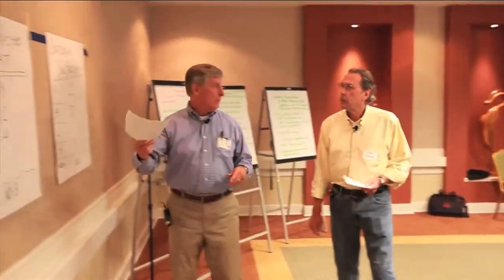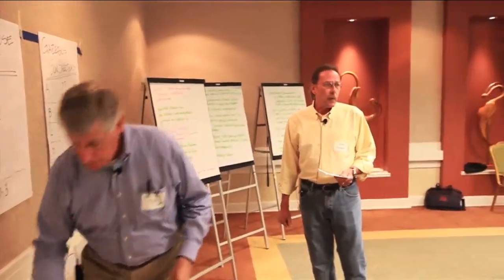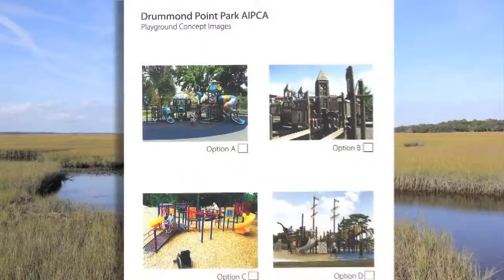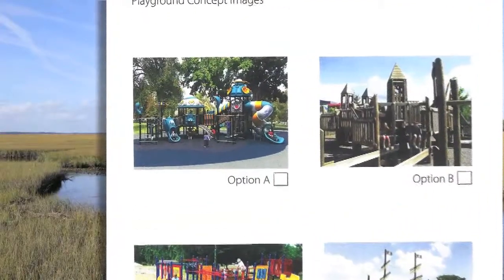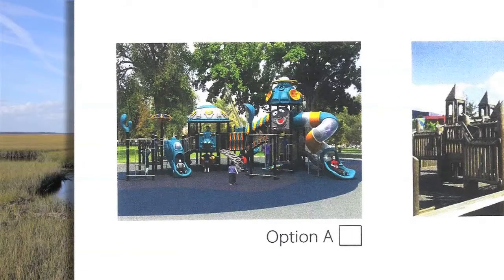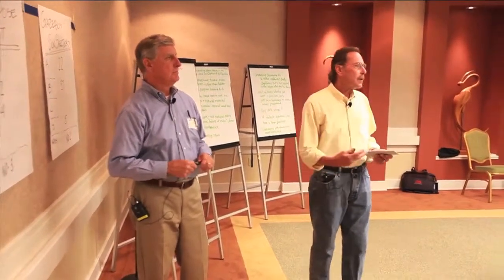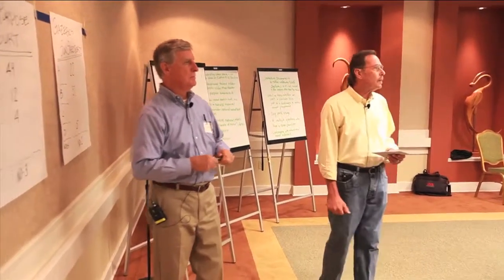So, John, do you have anything more to say about option A? No, I think that one was pretty cut and dried. I think that was pretty predictable. One of the things that I've seen is where you have that composite stuff on the ground, rather than hard ground, there's a soft composite thing, and it looks like that's under A. Yeah, that's a common tendency in playground areas now, just to reduce injuries and that sort of thing.